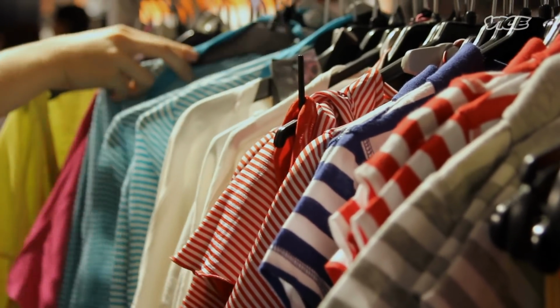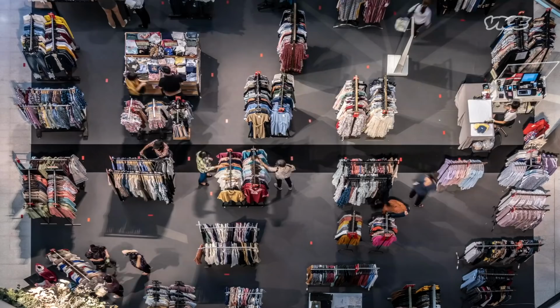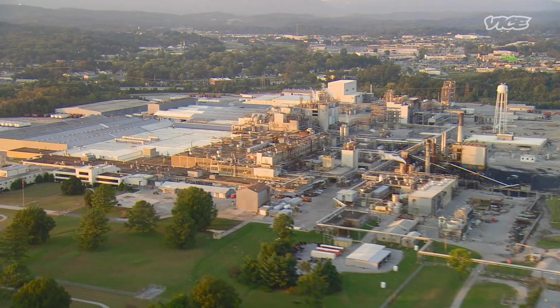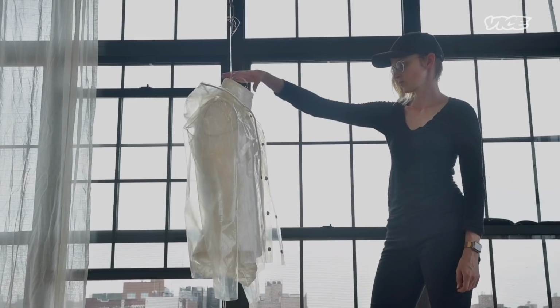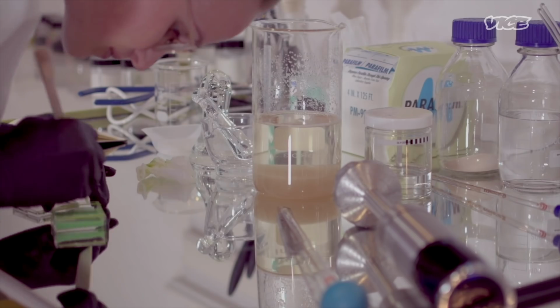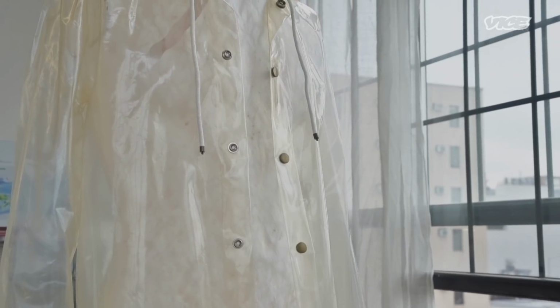It's a fashion disaster. Most of our clothes come from petroleum-based fibers, making the apparel business a serious source of greenhouse emissions. That's why designer Charlotte McCurdy created a raincoat made from carbon-negative algae plastic, just one of the new biomaterials that could one day help us cut out the oil.